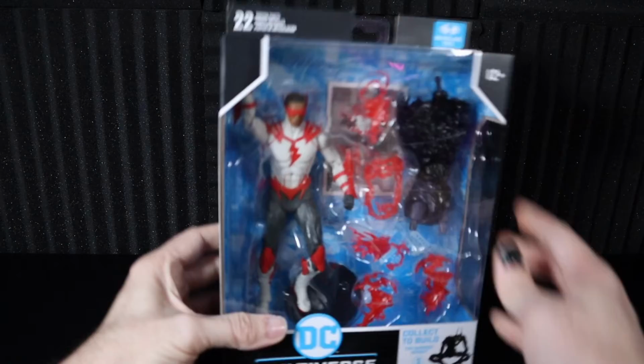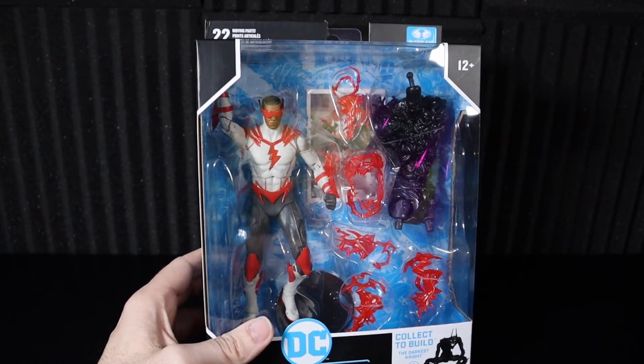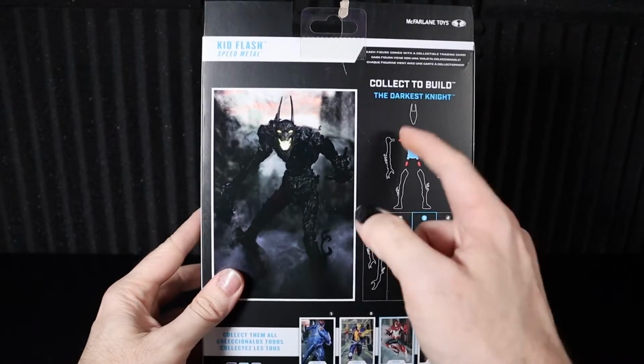Now, who do we have next? Why, none other than Kid Flash. Hey, Wallace, how you doing? All right, let's pop this guy open. But first, let's look around the back, see about our checklist.